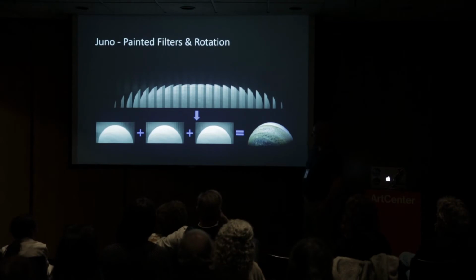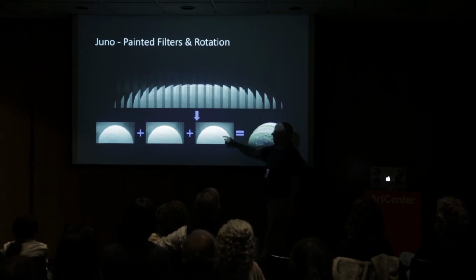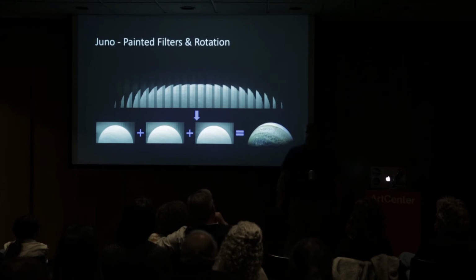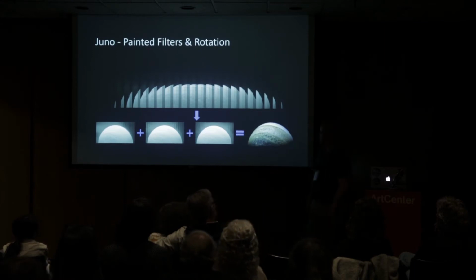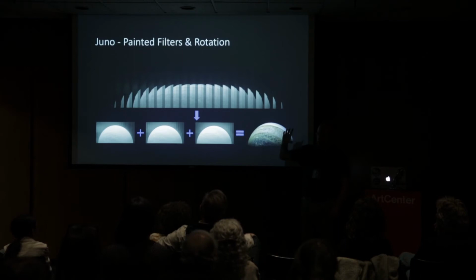Now that makes it a challenge because you've got to reassemble those. So I wrote a script that takes all this data and reassembles it based on the color channel and different aspects. And what I do is take into effect spacecraft movement, because as they're taking the pictures, Juno's in close, moving extremely fast. Pretty much, I believe it's about 100 miles a second.